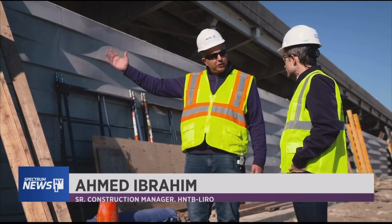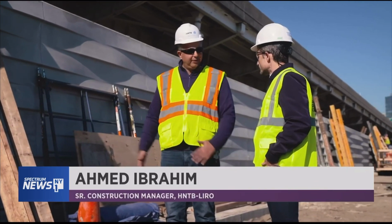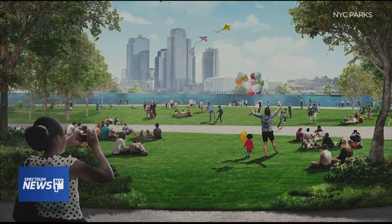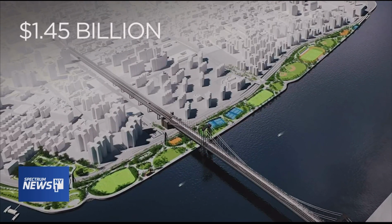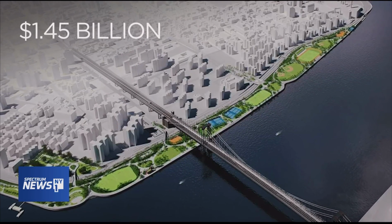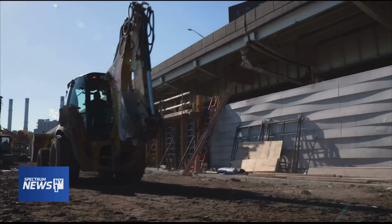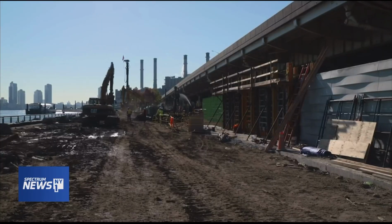It's not going to make it to the other side, so it protects the residents and the buildings on the other side. With a wall, elevated parkland and movable floodgates, this $1.45 billion project will one day extend from East 25th Street all the way downtown on Montgomery Street. For now, however, the section under construction only covers 10 city blocks.